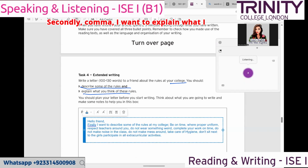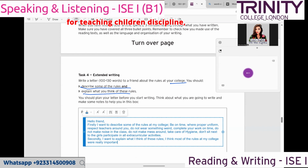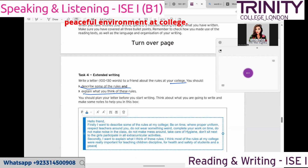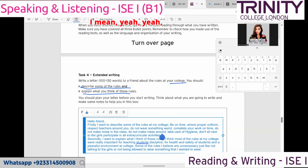Now the second one. Secondly, comma, I want to explain what I think of these rules; semicolon. I think most of the rules at my college were really important for teaching students discipline, comma, for health and safety of students, and a peaceful environment at college. Some of the rules I believe are unnecessary, just like not talking to the girls or not being allowed to wear something. Full stop. Some of them are, so you can give your point of view.